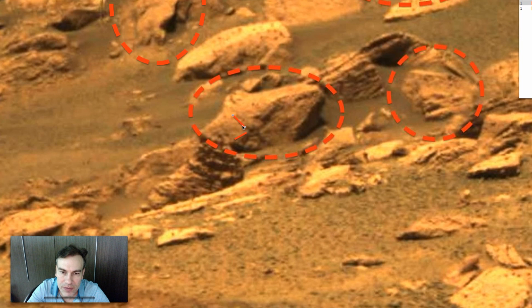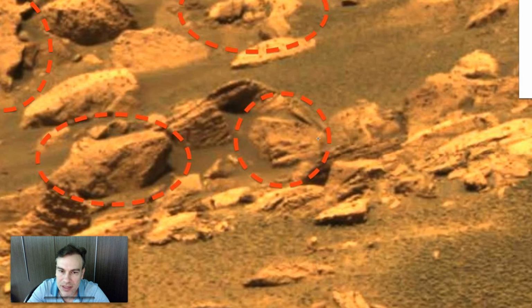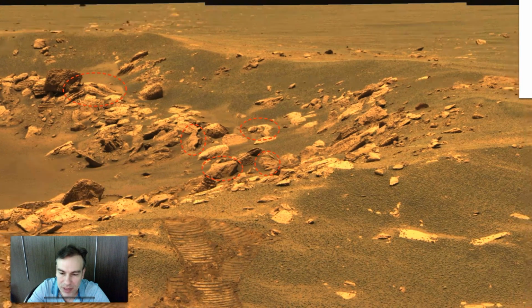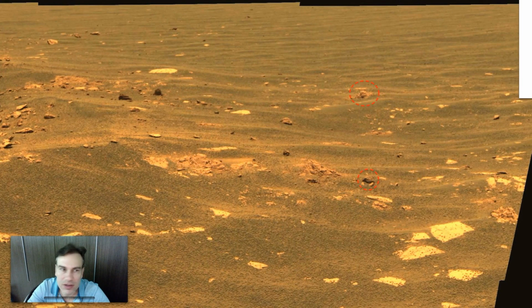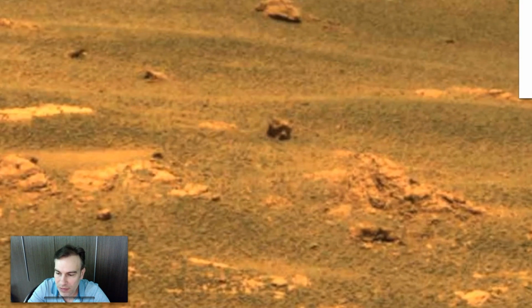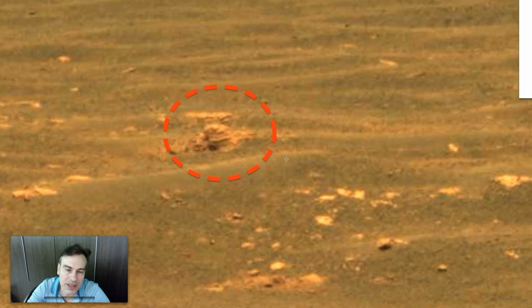Let me take that away. There's another face right over here, but that one's nearly erased by dust and debris hitting it. You can't really see it anymore. So let me zoom out and we'll see some other anomalies nearby. Here are some more. This is on the far right of the photograph. I might be missing some things, but mostly it's here.